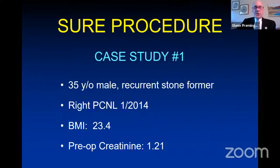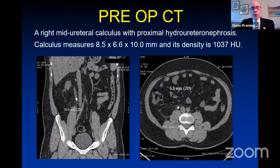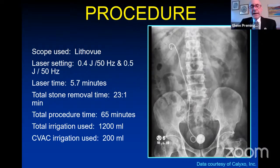Let me just share with you two cases. The first was in a 35-year-old male recurrent stone former who had a BMI of 23 and a pre-op creatinine of 1.2. He had a mid-right ureteral calculus that measured about 10 by 7 millimeters in diameter. This stone had a Hounsfield density of 1,037. Here's the stone pre-op.